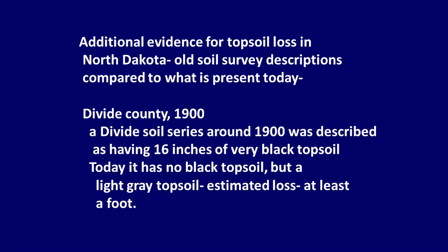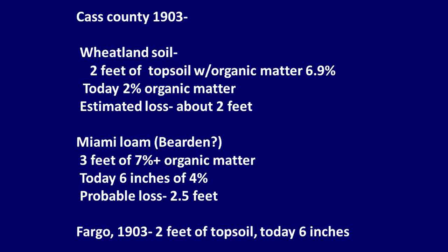Well, I've been on divides and done work on divides. It has nothing I would call black. It has a light gray topsoil, and I would estimate that they've lost at least a foot of soil from that original soil. Cass County, where Fargo is, the breadbasket of the world, bonanza farms, all that stuff. They described a Wheatland soil in 1903. Wheatland is about 30 miles west of Fargo, just on the north side of the interstate, with just a couple of houses now. When they described it in 1903, that soil, named for that little town, and there are Wheatland soils all around that place, they described 2 feet of topsoil with an organic matter level of 6.9%. And today, and I've worked on those too, it's 2% organic matter, and anything you call topsoil is 6 inches deep at best. So they lost at least 2 feet of topsoil off that whole area.